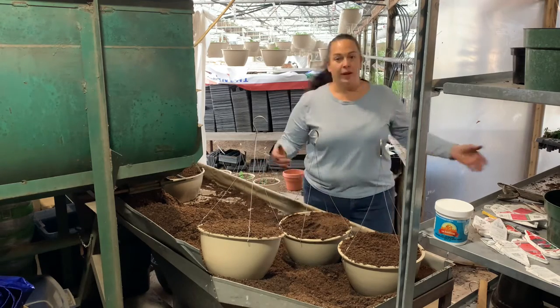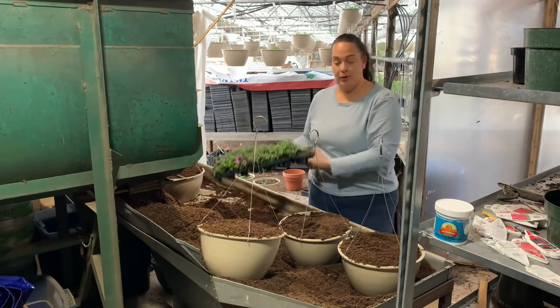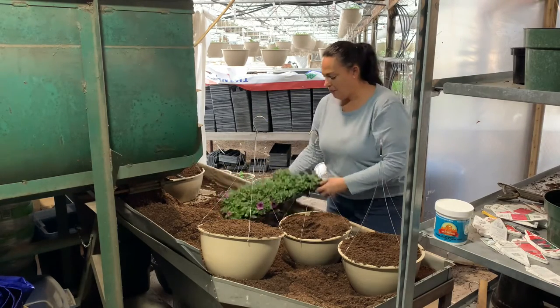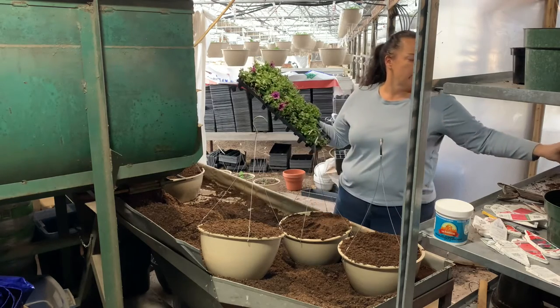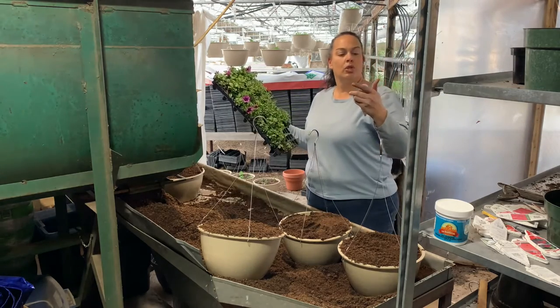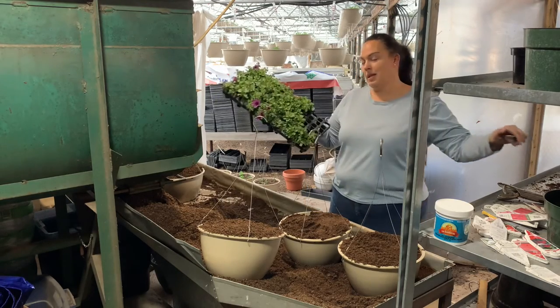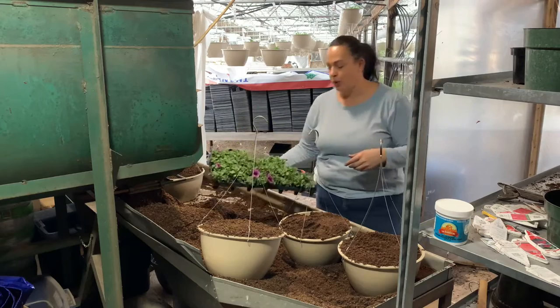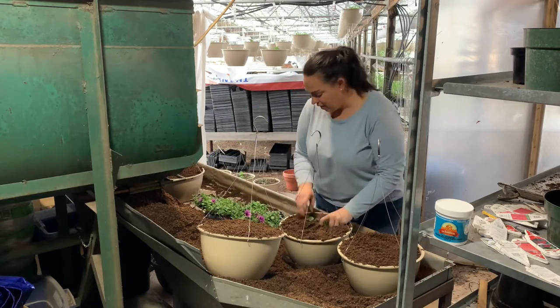Normally I fill up the bench, but I'll just show you basically what I'm doing, filling the baskets after I put the wires on them. This pretty plug is Bordeaux. It's a Proven Winners Super Petunia Bordeaux, a nice full petunia that we put in the 12-inch baskets. So I'm going to put 5 of them in here.